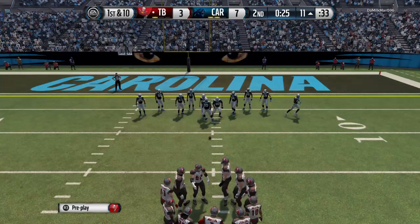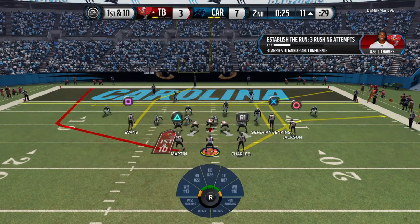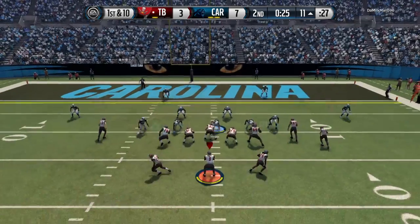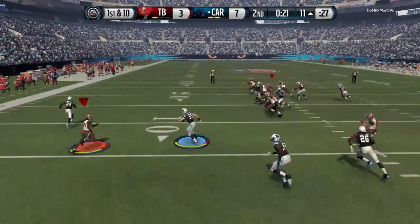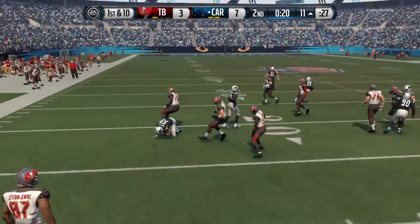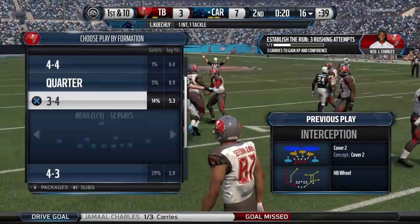From inside the red zone. The Buccaneers at the line of scrimmage. Split backfield. First down and 10. Intercepted. He's brought down. And that pick all but guarantees they will go into the intermission with the lead.